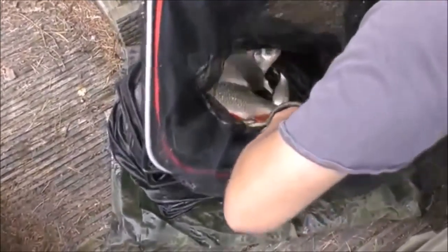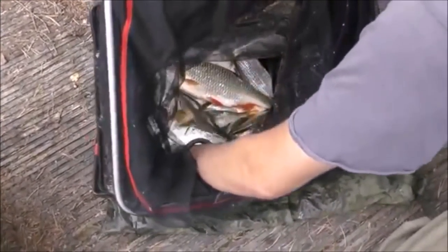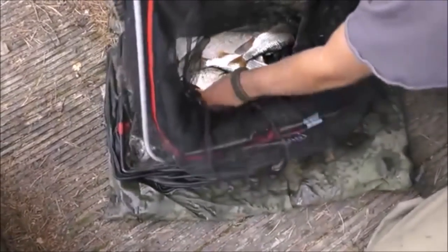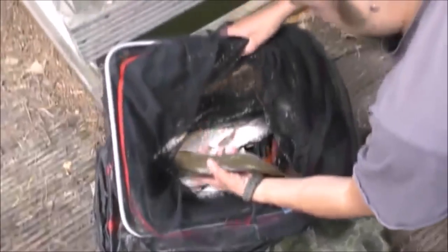I don't know what roach is, I've just had. It's in here somewhere. That's it. Oh, that'll be it, man. That's it. Aye.